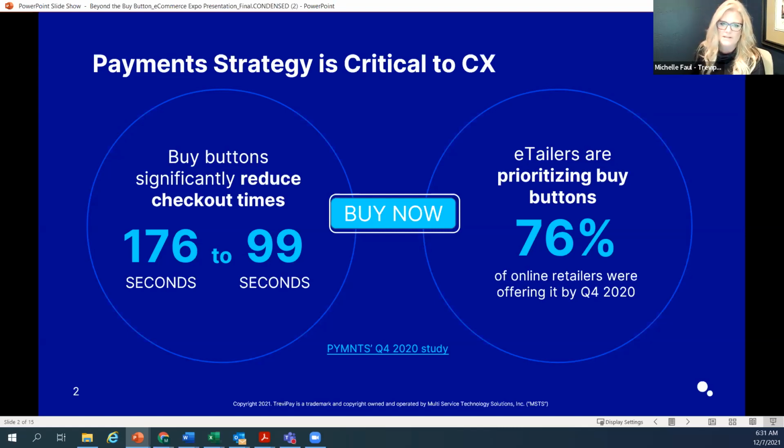In a recent payment study of 111 companies, it was found that buy buttons can significantly reduce checkout times, with consumers spending on average 99 seconds on checkout when leveraging the feature compared to 176 seconds when not using it. The share of e-tailers that offered buy buttons also rose last year to 76% in Q4 of 2020, showing that the pandemic has rapidly accelerated this movement.